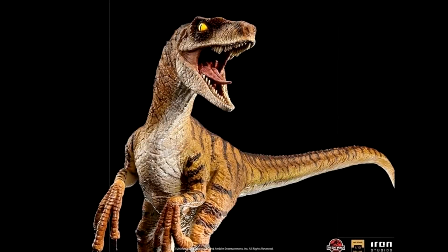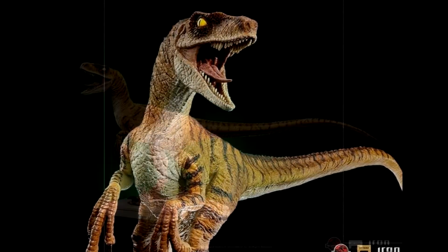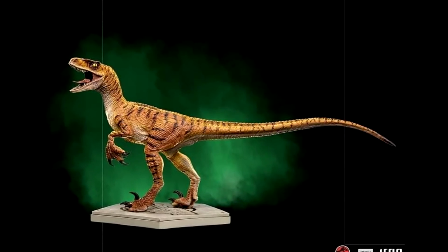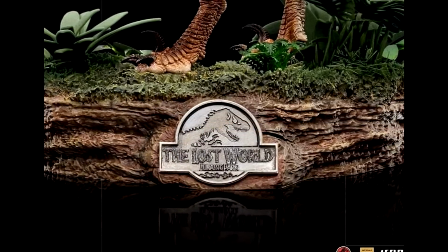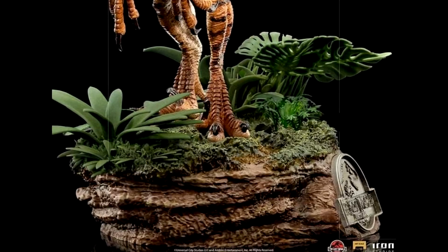But then we also have a Lost World: Jurassic Park Tiger Striped Raptor, and again, the Tiger Raptors are my favorite, I think, from all of the Jurassic films, so I am pretty much aching to get a hold of this one. But again, the actual paint jobs from Iron Studios are pretty much the only thing that's keeping me from ordering it because I'm really concerned about how good this will look in hand. But I think as a whole, the model looks really nice.